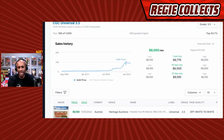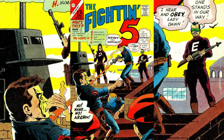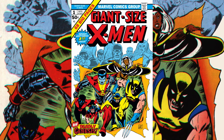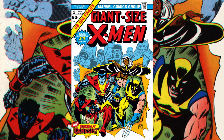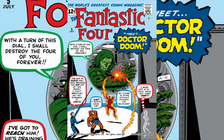Overall, these books have experienced a decline. All books have experienced a decline of about 24% in value from whatever time period I looked at individually to the present day. I think what threw these off dramatically is probably the Giant Size X-Men issue number 1, the 5.0. That book had only fallen by about 7%. And then the Fightin' Five had a dramatic fall off of about 50%. So I think that kind of skewed things for this overall. When you look just at the Giant Size X-Men, the 3 books that we looked at saw a decline of about 20% when you average it together. And then the Fantastic Four books, when you combine them, represent about a 17% decline overall.